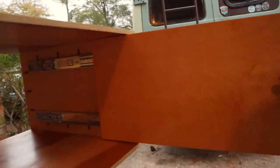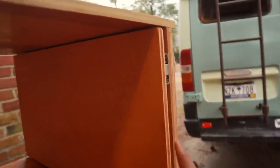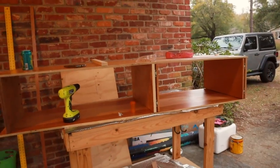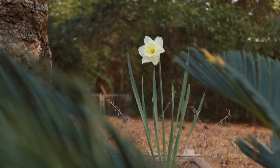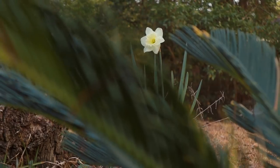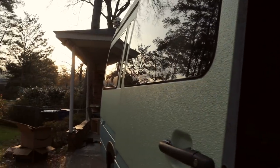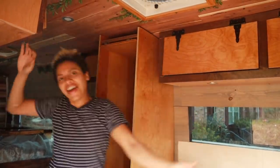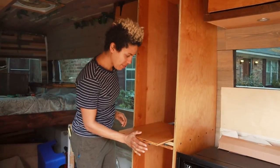Yes! Check it out, ready? Ready? Ah! You see that soft close? Hell yeah. Oh my god. We're getting there. Oh, it's been a long day, but it's worth it. Oh my god, look! Look at my pantry! Ooh la la.